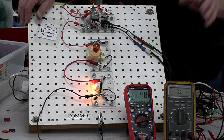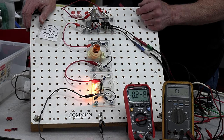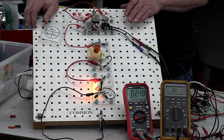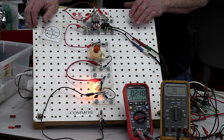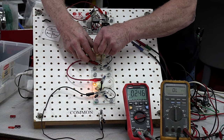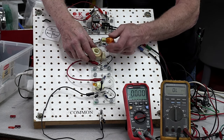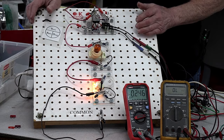But wait a minute. If you notice, this bulb is lit, this one isn't. And I said current had to go through here. When I do my classes, right away guys are going, well, there's something wrong with the bulb. There isn't. There is absolutely nothing wrong with that bulb, okay? Right? Now there's something wrong. I took that bulb out of the circuit. Okay? So we'll put this back in over here.